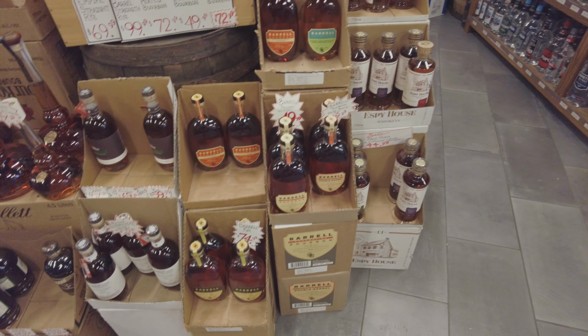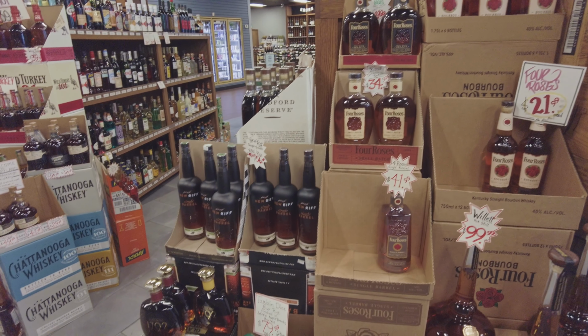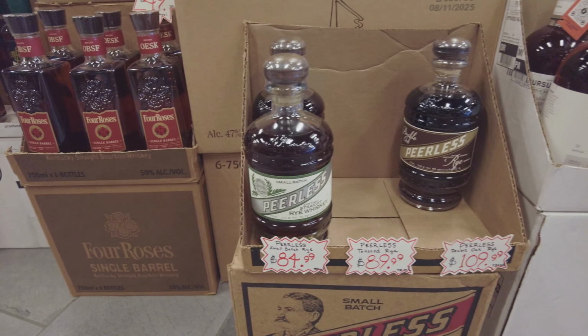Here's a look at all their barrel picks they have. A ton of barrel stuff. The Kings County, they have a peated bourbon. I'm looking at that right now. I didn't notice that while I was in there. I've been looking for the peated bourbon and I missed it. That is something that I want to try just because I like peat, I enjoy bourbon, and that sounds super cool.